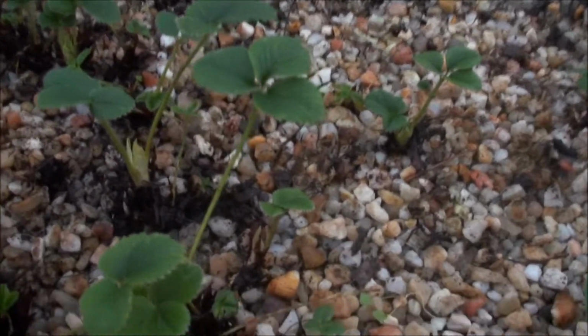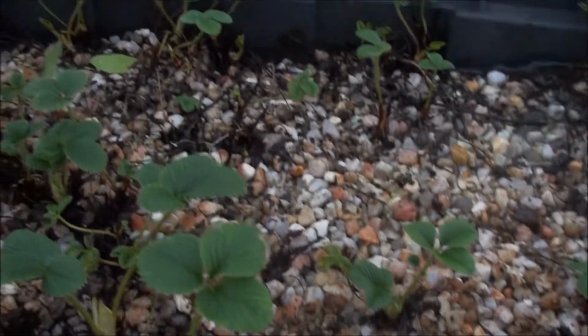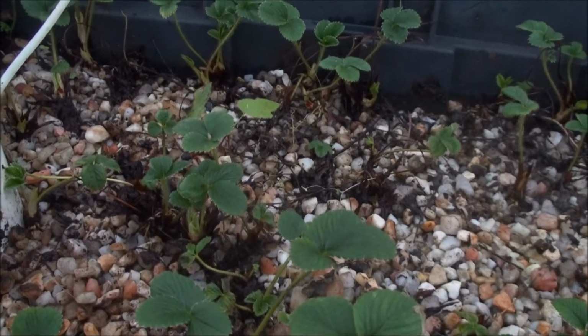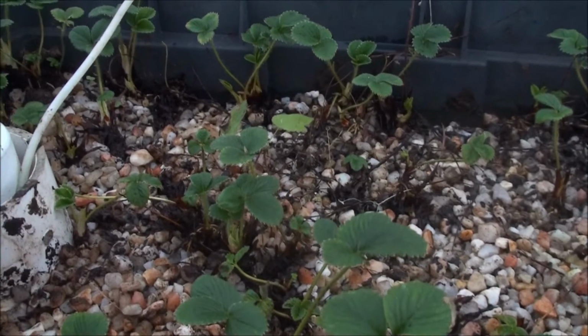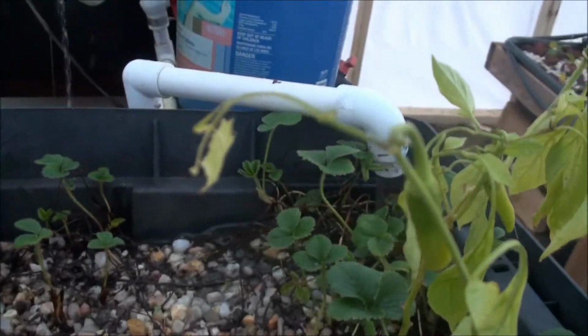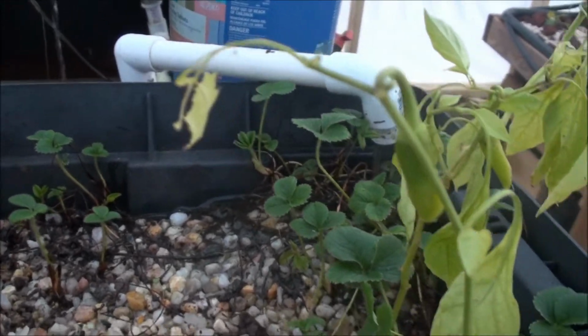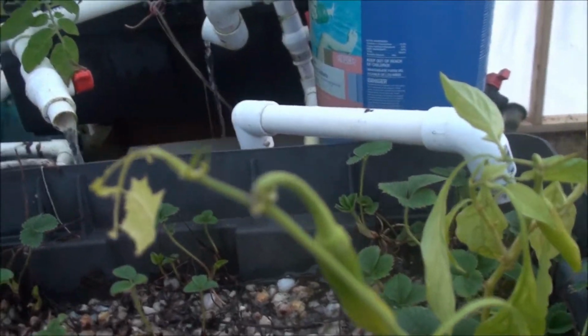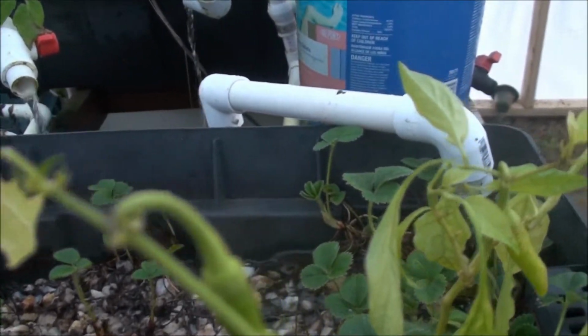Now I get a better idea of how many strawberries I actually have in here. I have a bunch of big gaps, so I'm going to have to either move some of these around, or just wait for the runners to come and fill in the spots for me. You can see how bad this pepper looks. It got taken out by that hornworm, and I found another one on those tomatoes right over there. So I know they're still around, but that's the only one I found in about 2 weeks.